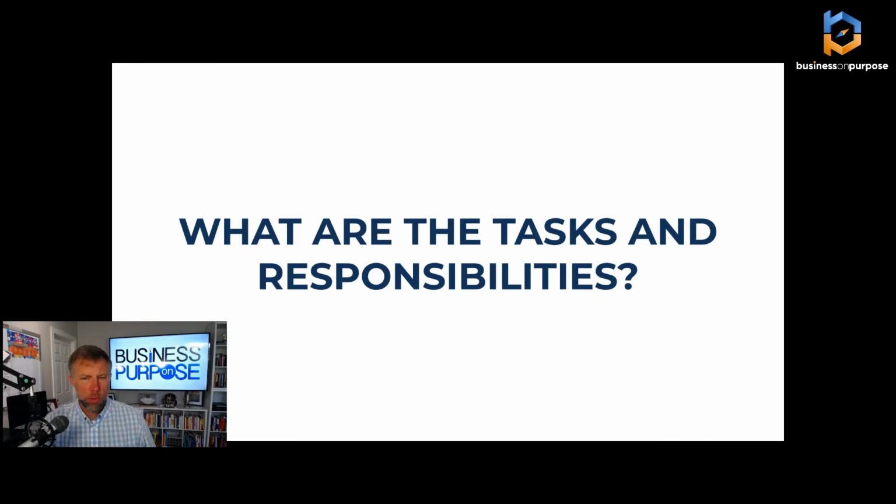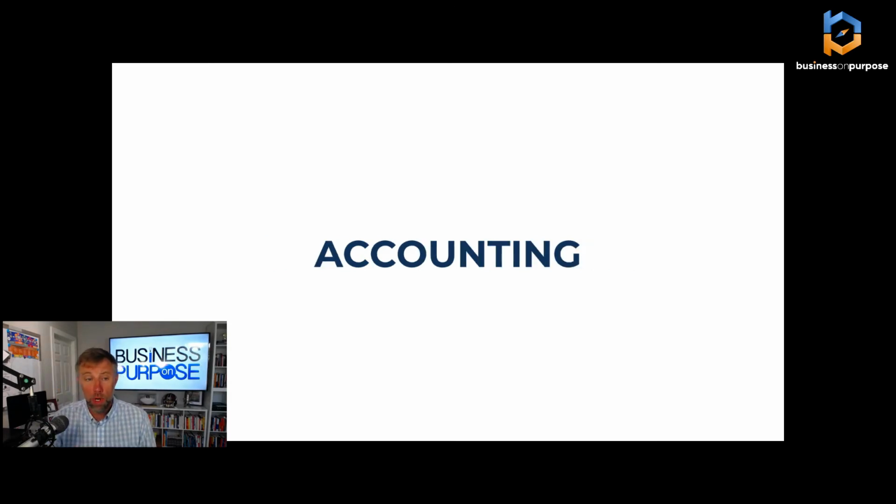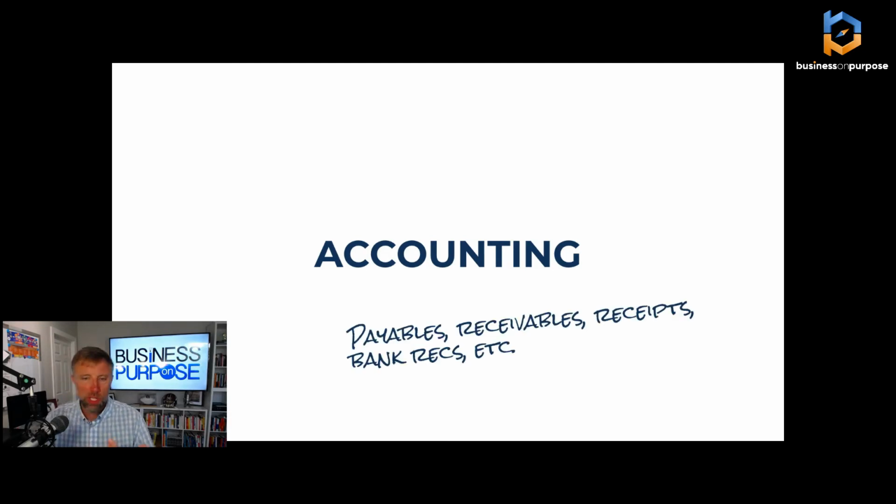How specific should you be? Well, the more specific the task you write out, the more clarity that you're going to bring. So, for instance, if you write down the word accounting, that's not very specific, so you may need to have more detail like payables, receivables, receipts, bank recs, payroll, timesheets, whatever it might be.